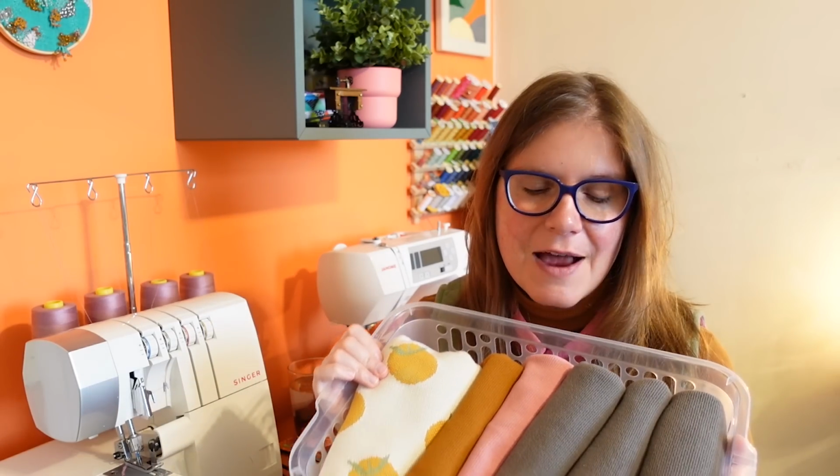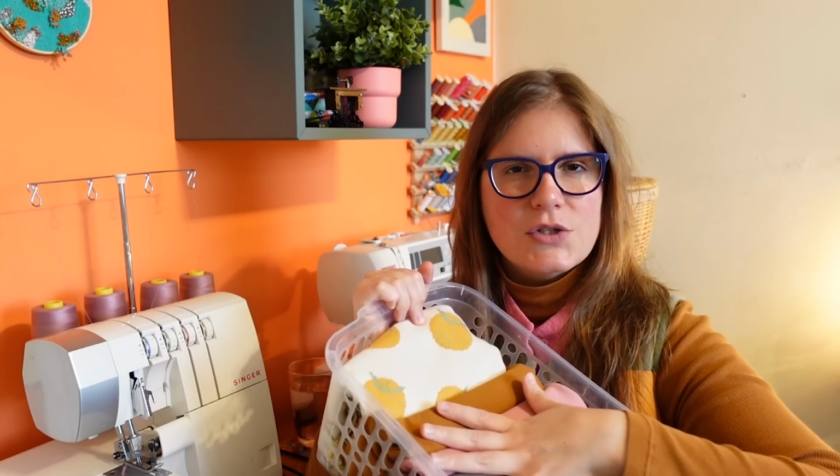In that same pattern, you also get the Calypso hoodie, so you can piece together more of a hoodie or a cowl type shape. And I feel like that would be so good for some knit fabric scraps that I have that are more of a sweater weight.